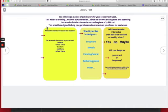This sheet is designed to help you get your ideas and narrow down your focus for next week. It's just a brainstorming sheet, okay? If you have never attended a District 58 school, you're brand new to Downers Grove, then you might not put your District 58 school here. You might put your old school here, or you might just put the town of Downers Grove and find a nice spot to create a virtual piece of art for the public.